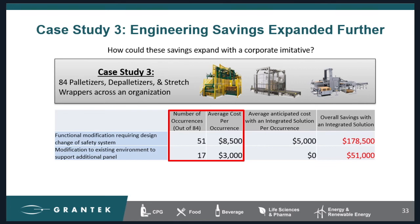So the way I broke out these costs was different to show how having an integrated safety solution would lower the overall project cost through minimizing the costs associated with system modifications. So in the case of 84 machines, there were a total of 51 changes to safety systems. Now, this number may seem high, but it's actually about average for a project of this size spread across 9 different facilities. It's mostly driven by customers' requests to change how the safety system functions after we've already made our design or our install. So I broke this into functional changes, which, like I said, there were 51, and equipment environment changes, which there were 17.